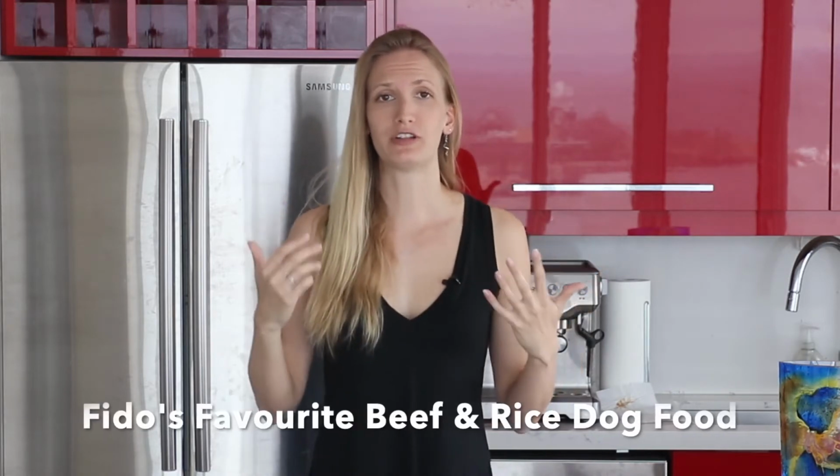Now, there's one more important thing to note before we move on to the next rule, because this will count for both this rule and other rules down the road as well. So, if you include more than one ingredient in the name, this has a different meaning as well. For instance, if you were to say Fido's favorite beef and rice dog food rather than just beef dog food, this has a different meaning.